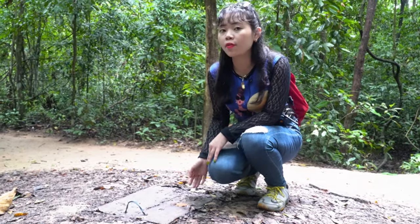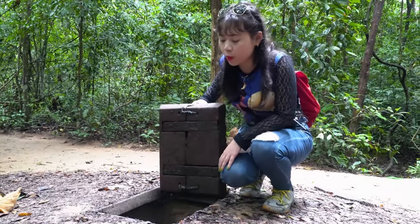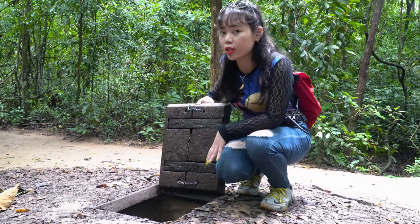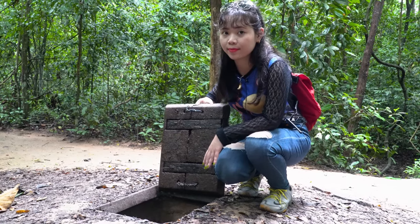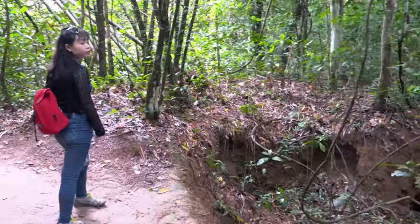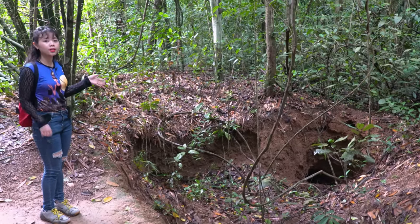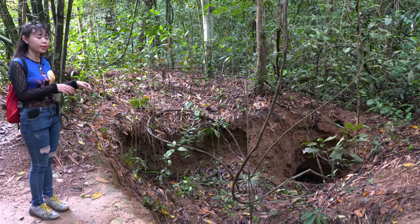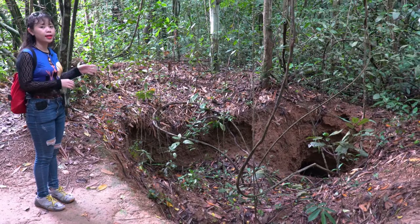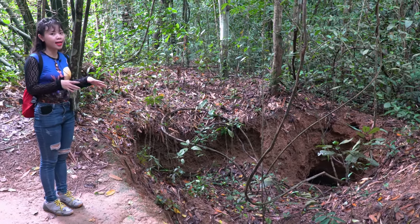Okay, this is one of the opening entrances. This is the B-52 bomb pit. In some cases, the bomb would destroy the tunnels, and the people would right away dig a new one, so the tunnel will always stand and cannot be destroyed.